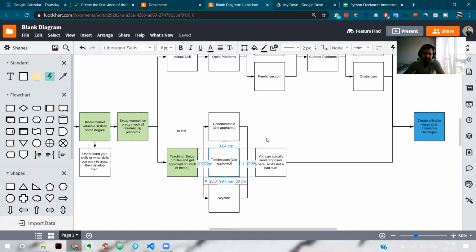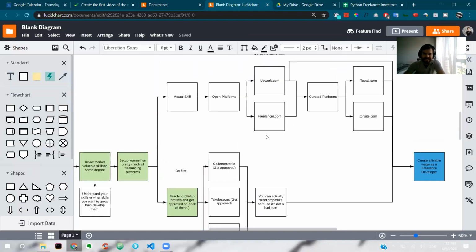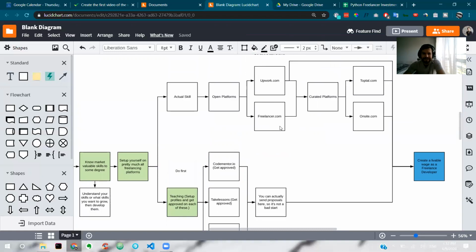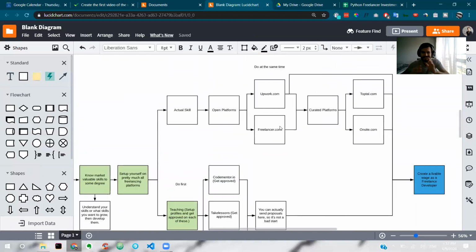TakeLessons is kind of cool, but I haven't really found much success with it, mostly because you can't reach out to people, so it's kind of useless in my opinion. But I've heard some people do really well on it. I just haven't figured that one out. CodeMentor is really cool if you're teaching code. I actually didn't get approved on it yet, but you have to wait 6 months between when you start and when you get approved.